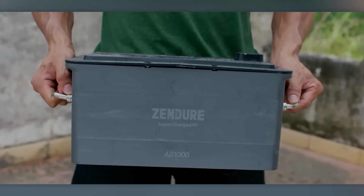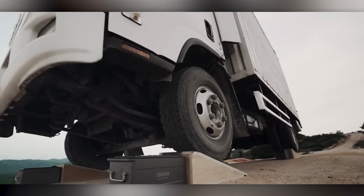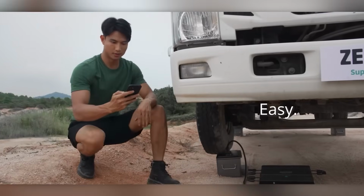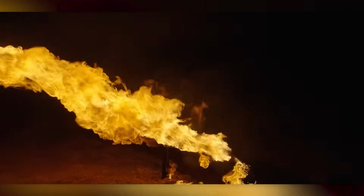The generator costs $2,856, but if it keeps you informed and connected to loved ones, it's worth it. Want something more robust? Zener offers larger systems that provide up to 23,000 watt-hours of energy reserve. This could be useful for those building their own shelter.